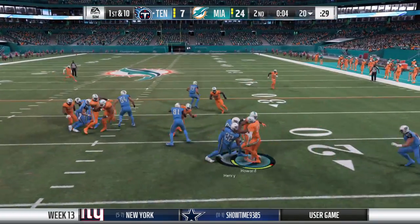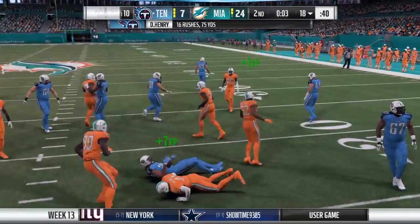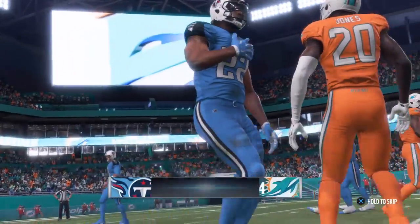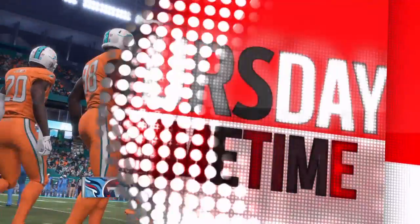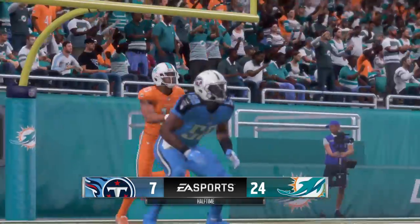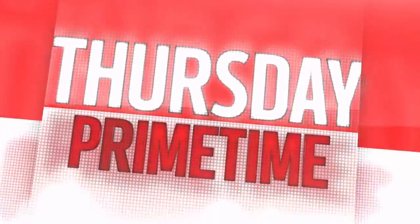They'll start on the ground. It's Derrick Henry, and he's going to lose yardage here, back to his own 18. So the two teams will head to the locker rooms here in Miami with the Dolphins on top, as we send you up to Orlando and to our EA Sports Halftime Report, here's Larry Ridley.